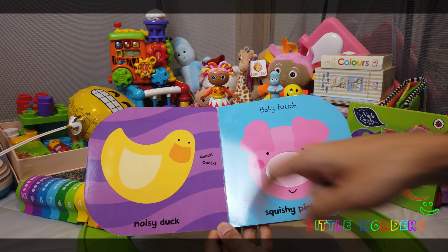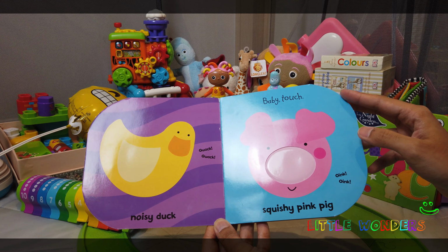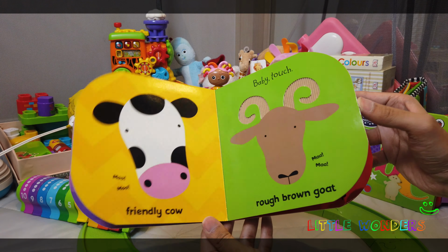Noisy duck. Quack, quack. Squishy pink pig. Squishy squish. Oink, oink. Moo, moo. Friendly cow. Moo. Rough brown goat. Meh, meh. Happy dog. Ruff, ruff. Woolly white sheep. Baa, baa. Jolly horse. Woo, woo. Soft chicken. Cluck, cluck, cluck.